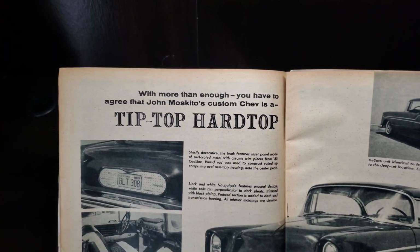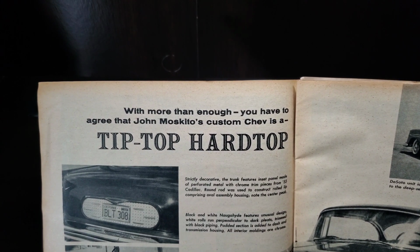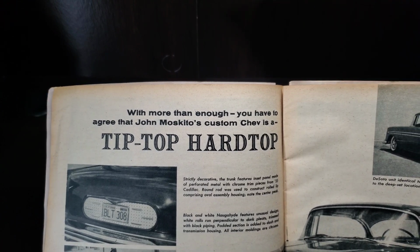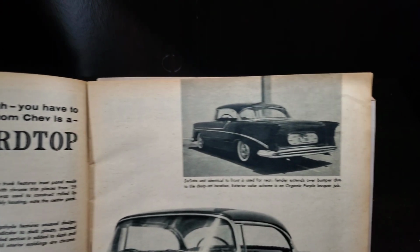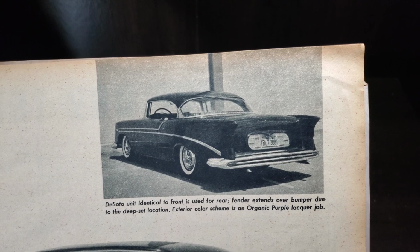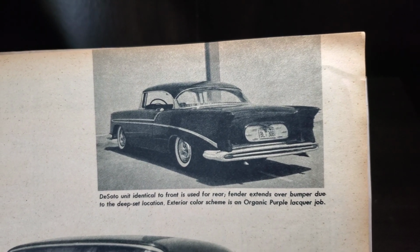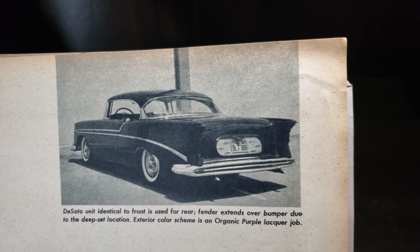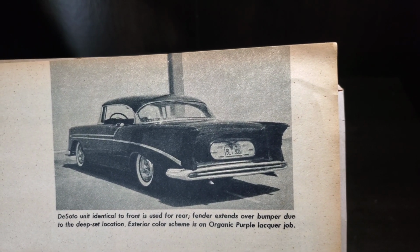Here we've got, with more than enough, you have to agree that John Mosquito's custom Chev is a tip-top hardtop. DeSoto unit identical to front is used for rear. Fender extends over the rear bumper due to deep set location. Exterior color scheme is organic purple lacquer job.